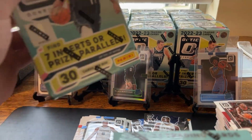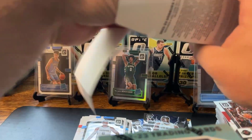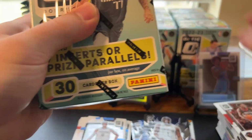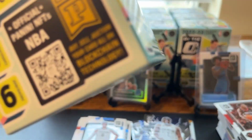All right, next four. Actually, I'll rip open five, because I spread them out. Like what I said, these all did come from the same case. So there's probably just going to be one case hit, and it's going to be pretty spread out, because these did come from the same case.